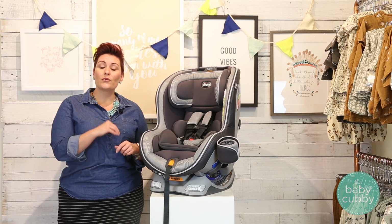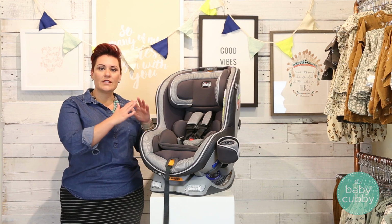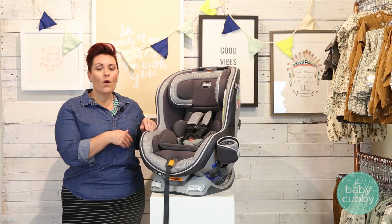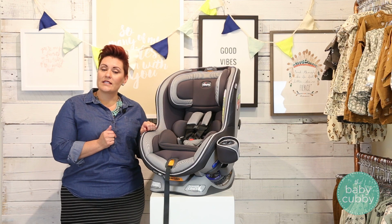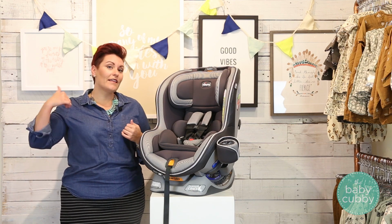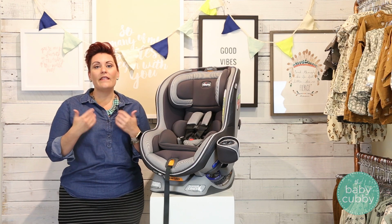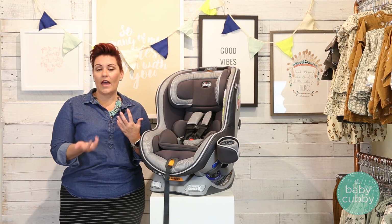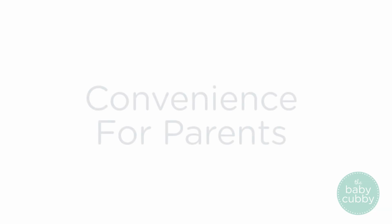You want to keep your child rear facing as long as possible, reaching those limits of the seat, whether that be the weight limit or the height limit. And the reason for that is in the event of a car accident, if they were riding rear facing, then their neck and spine are completely supported by the back of the seat, and that's going to reduce the chance of a head or neck injury. And obviously, that's the most important.